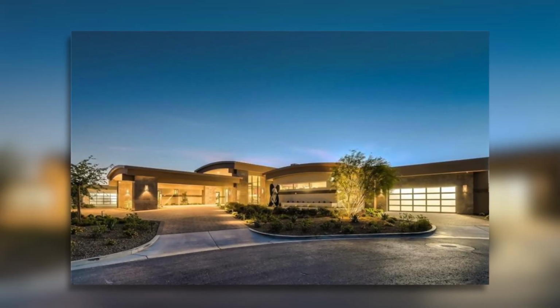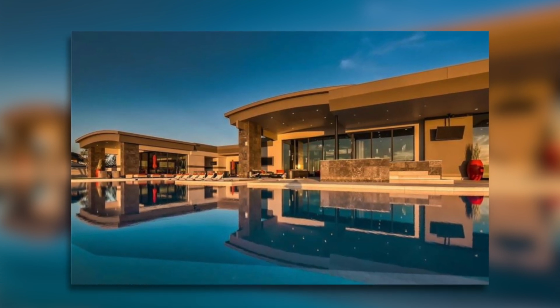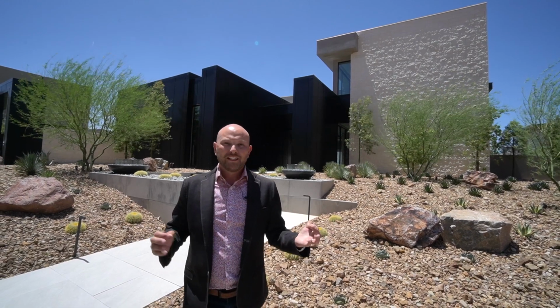The architect, LUXUS Design and Build, have done such a phenomenal job with this home. It feels warm, it feels cozy, it's bright and it's open. It's extremely functional, and I can't wait to show it to you. So without further ado, let's go and take a little look inside.